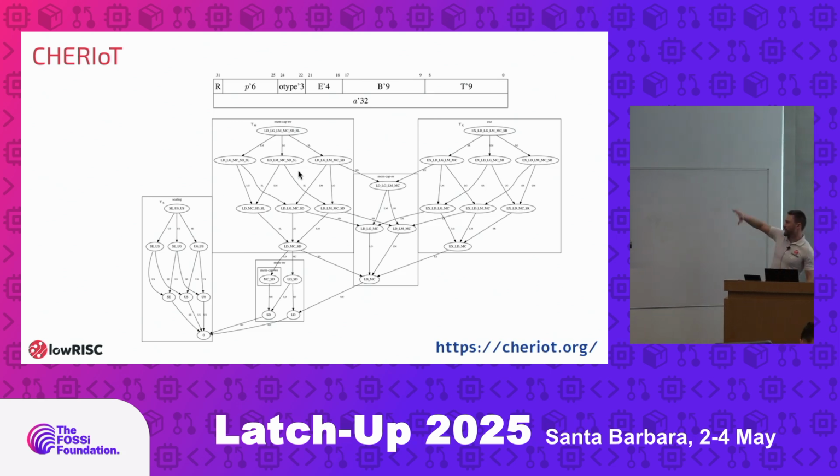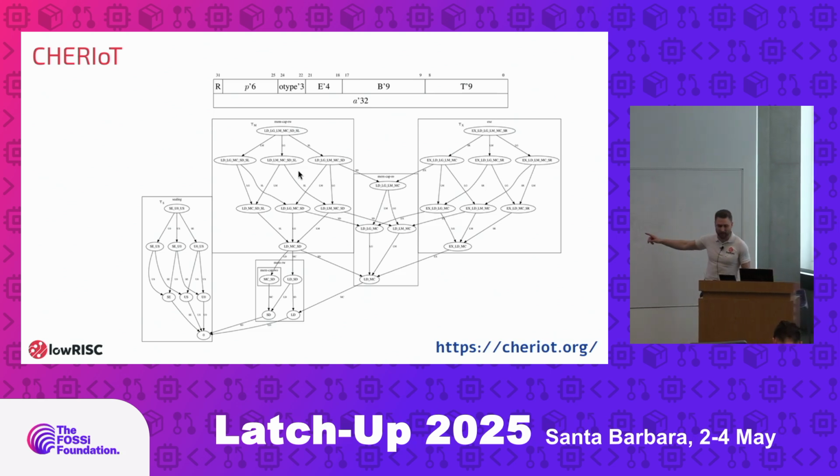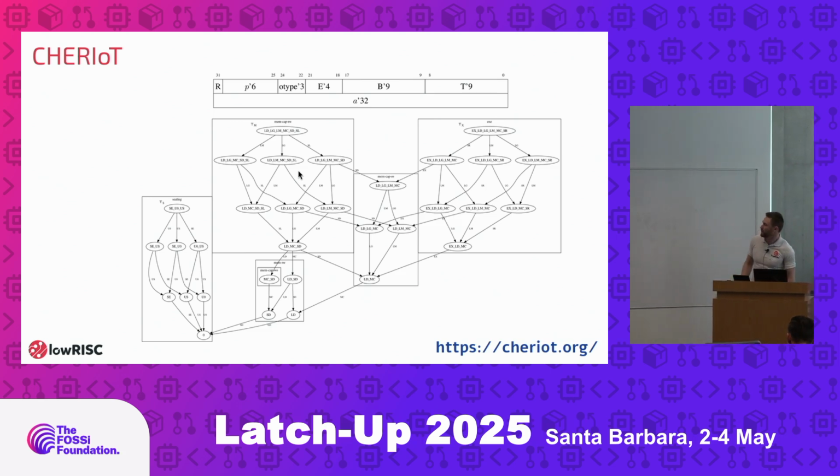For anyone interested in this stuff, I highly recommend the Programmer's Guide. It was done by SCI Semiconductor, David from SCI Semiconductor. I read it, I did the technical review of it, and it was a really easy read, very interesting. Even if you're not programming in this, it teaches you a lot.